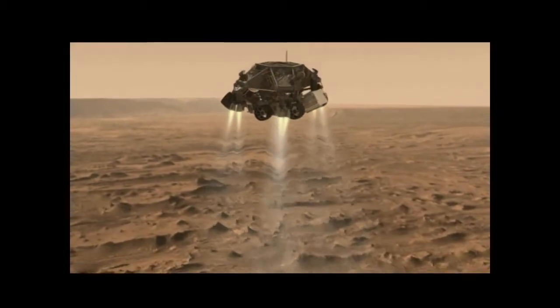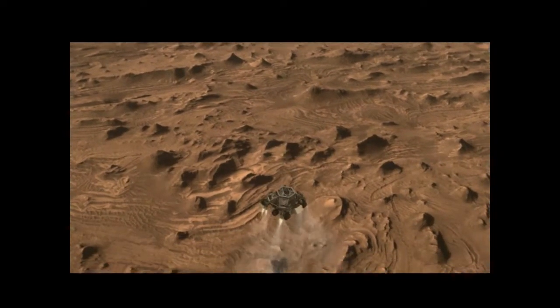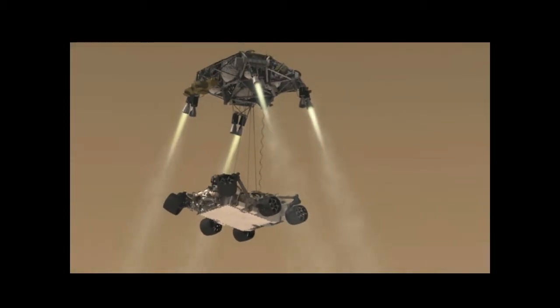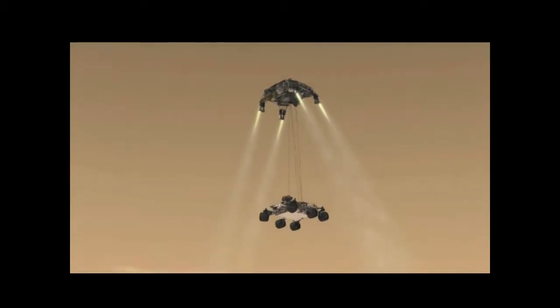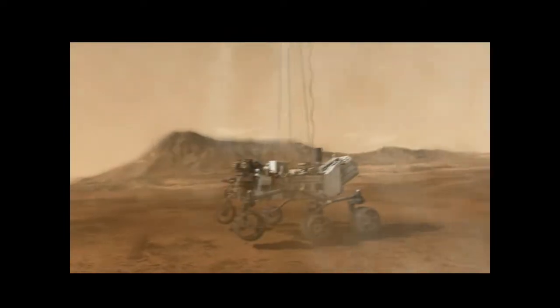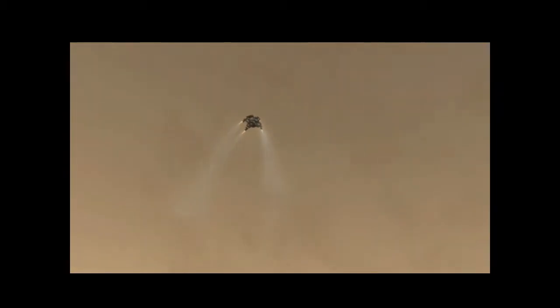We use something called the Sky Crane system to help slow it down a little bit further and gently bring the rover closer and closer towards the surface, bring the velocity down to zero, and then slowly lower the rover down to the surface. The wheels deploy, hit the surface, we cut the cables, the Sky Crane flies off in the distance, crashes in the distance, but the rover is there, safely landed, and today it's doing amazing science for us.